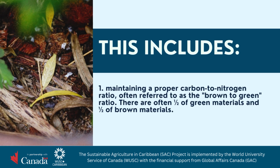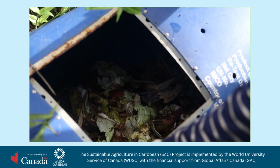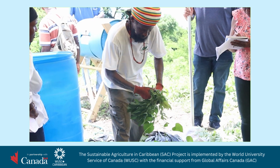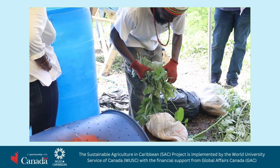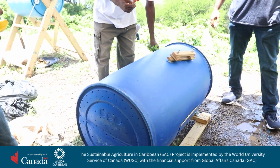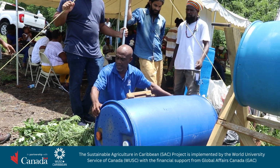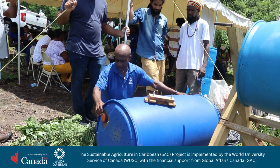This includes maintaining a proper carbon to nitrogen ratio, often referred to as the brown to green ratio. There are often half green materials and half brown materials. A balanced mix of materials helps provide the necessary nutrients and energy for the microorganisms. Additionally, regular turning or aerating of the compost pile promotes oxygen flow, enabling the microorganisms to thrive and break down the organic waste more efficiently.